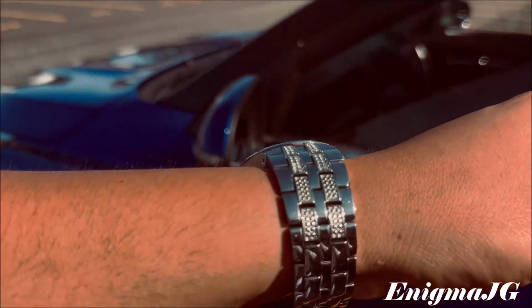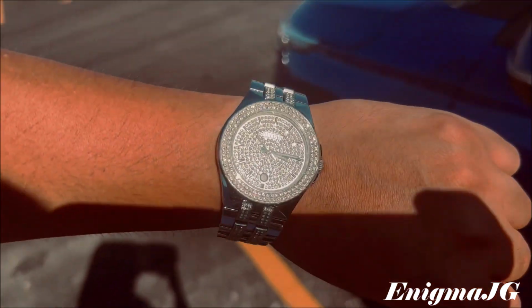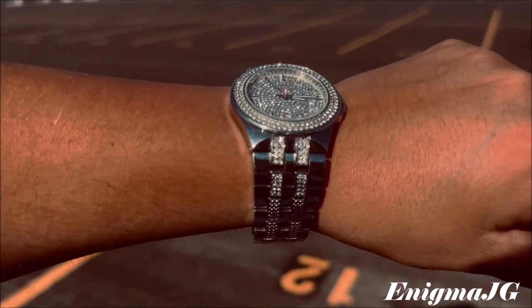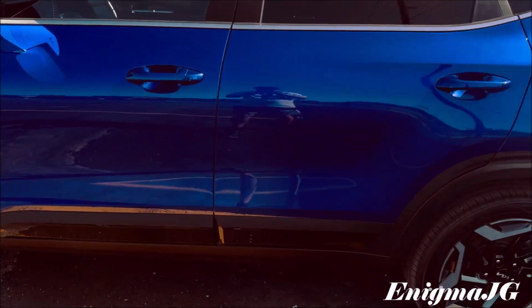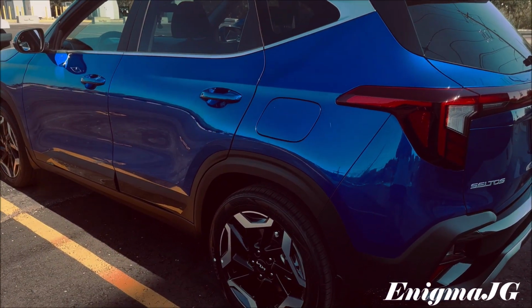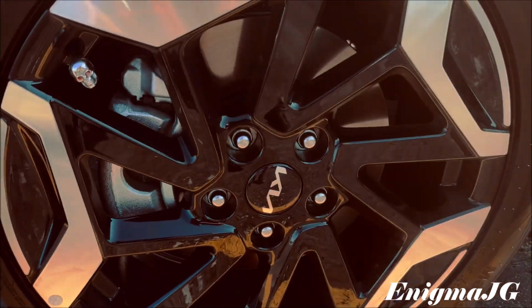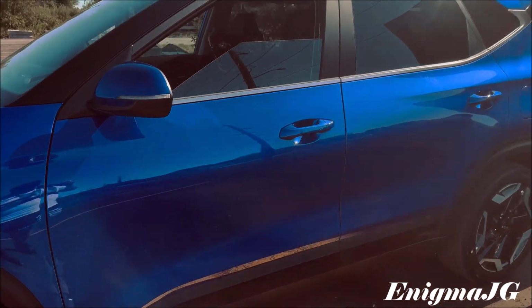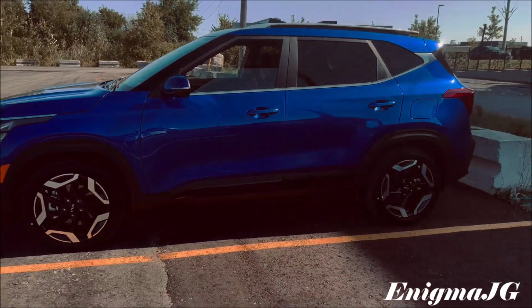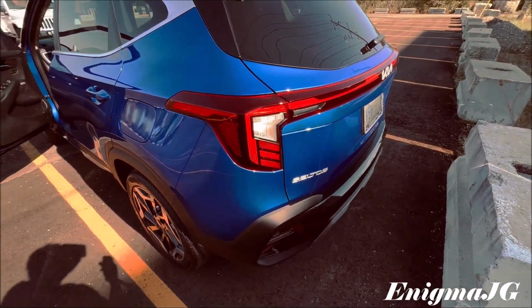And to go with it, I got my new Bulova. This one, my dad's gift, as you can see. Yeah. To go with my nice, beautiful car. So yes, that is for Seltos. So she is clean. I love the rims.